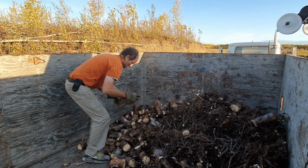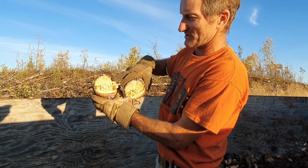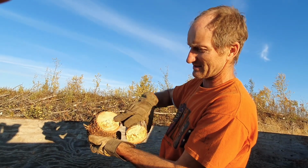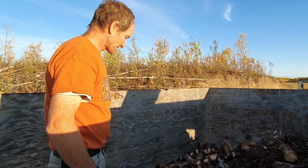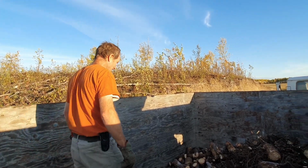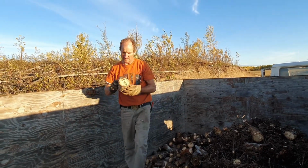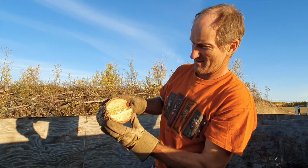But see, these ones, it shatters them, huh? They're dry, so it breaks, instead of just slicing like when it's green. But that's only a few sticks. It'll make some pretty decent firewood, I think. But look at how, when it's dry, it snaps it off, huh? Okay, cool.